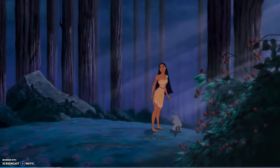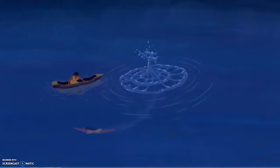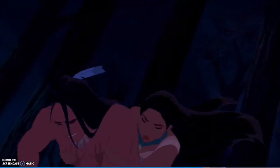Now let's move on to part 3, the characters. First, let's start with Pocahontas because she is the title character. I think Pocahontas is honestly one of the best Disney princesses because although she's not new to the scene, she is really the first empowered Disney female.